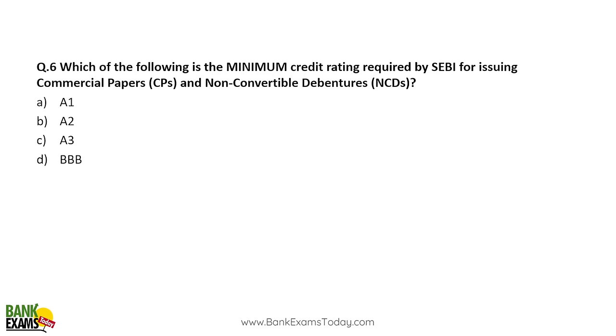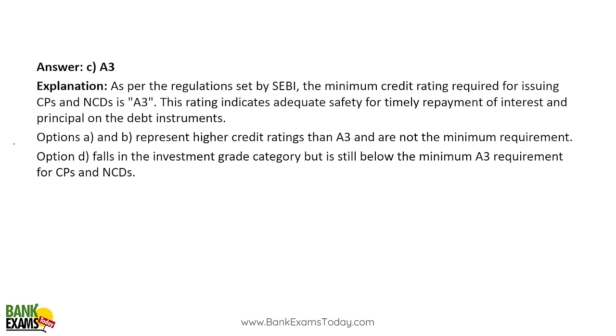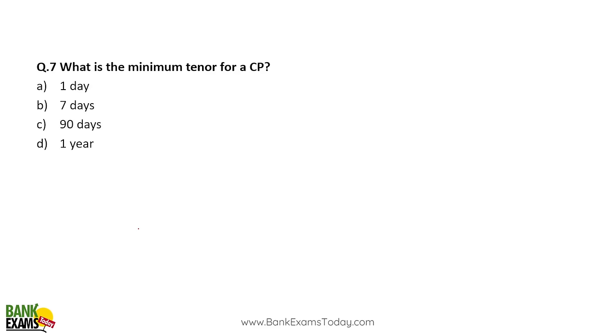Which of the following is the minimum credit rating required by SEBI for issuing commercial papers and non-convertible debentures? This is again an important RBI guideline. Minimum A3 is required. Very important. Let's move forward. If you want to read, you can pause the video here. You can read it. Okay.